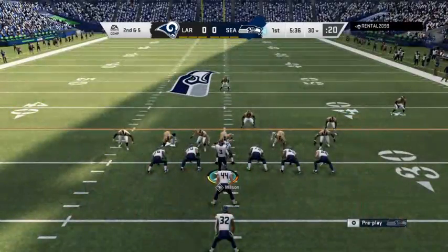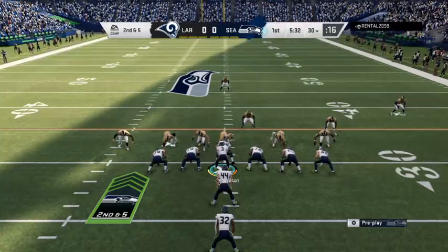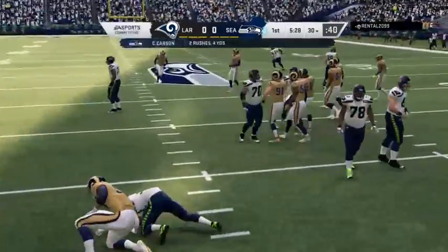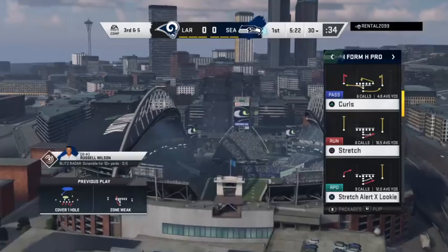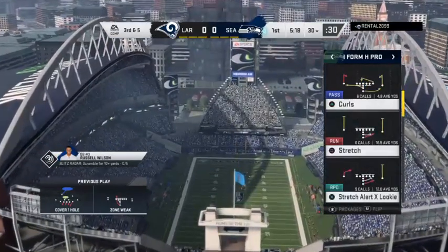Ball on the 30. They'll come up with a 2nd and 5. Tackles. And he'll give it here to his running back. And he is met quickly in the backfield. Down he goes, folded like a lawn chair. He'll wind up losing a yard on the play, and they're going to have a 3rd down.